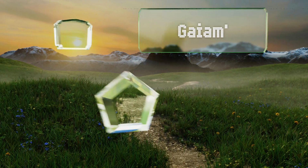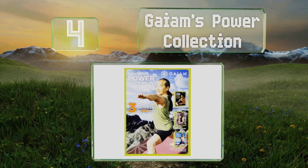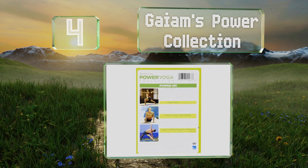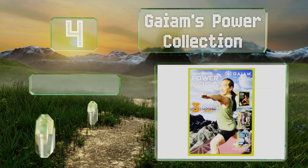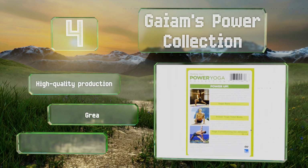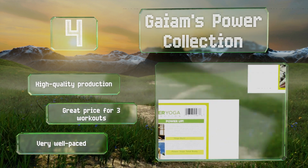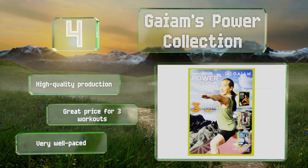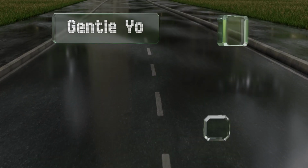At number 4, Gaiam's Power Collection is a compilation of well-known yoga master Rodney Yee's most dynamic and challenging workouts. 1 disc provides you with 3 one-hour intermediate to advanced routines focused on developing an athletic, sculpted body. It's a high-quality production that comes in at a great price for 3 workouts. It's very well paced.